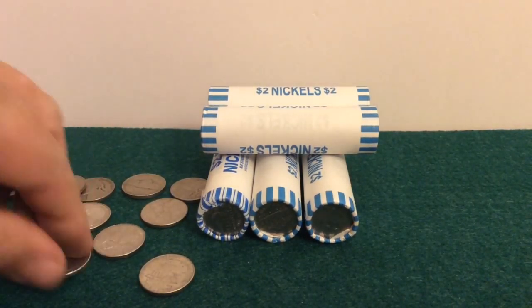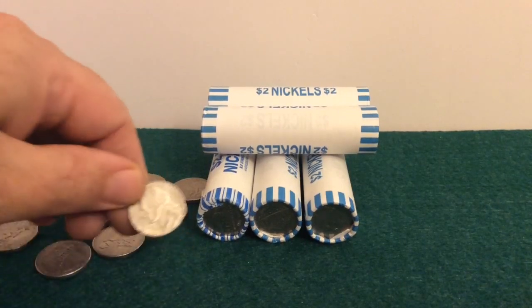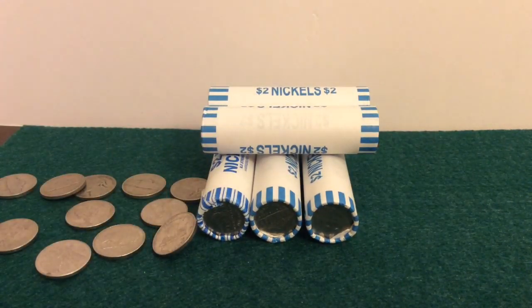I also found a peace medal one recently, and I called that the Louisiana Purchase, which is a name you could use for that nickel, but it's also more commonly known as the peace medal design. But at any rate, I just wanted to share a little bit of information.